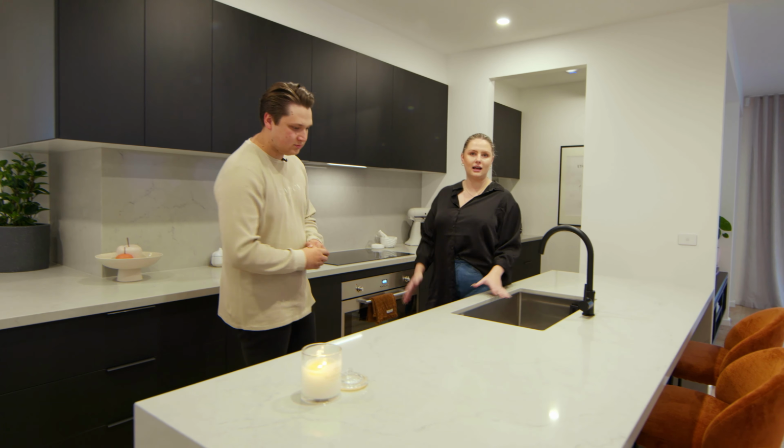We've got the induction cooktop and it is amazing, the instant boil. With Boutique, they offered the 40mm Caesarstone as standard, which was awesome. We did upgrade to the waterfall edges, just again for another sense of grandeur in the kitchen.